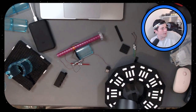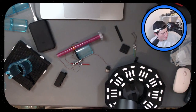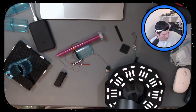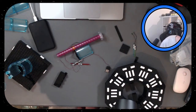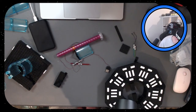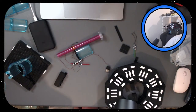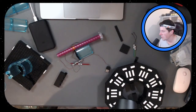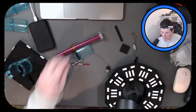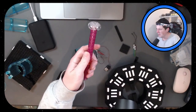Oh, I really don't know what to do now. Okay, well, it's a pink 2x2 round brick, like a trans. Is that trans dark pink? Maybe.